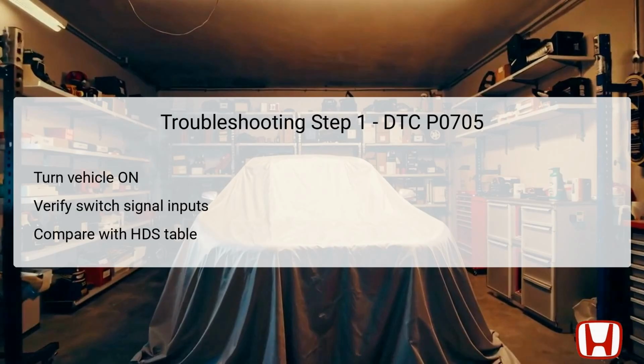If the signals match the expected outputs in accordance with the gear lever positions, then the system is functioning correctly, indicating that the issue might be intermittent. In this case, it would be beneficial to analyze any freeze frame data captured by the HDS under the conditions that triggered the DTC, thereby attempting to reproduce the failure. If the signals do not match, follow up with the next troubleshooting step.